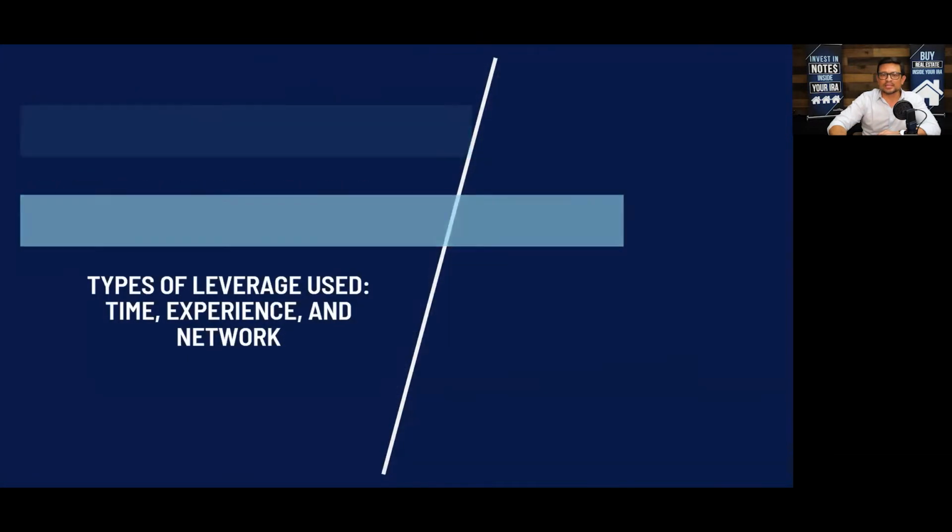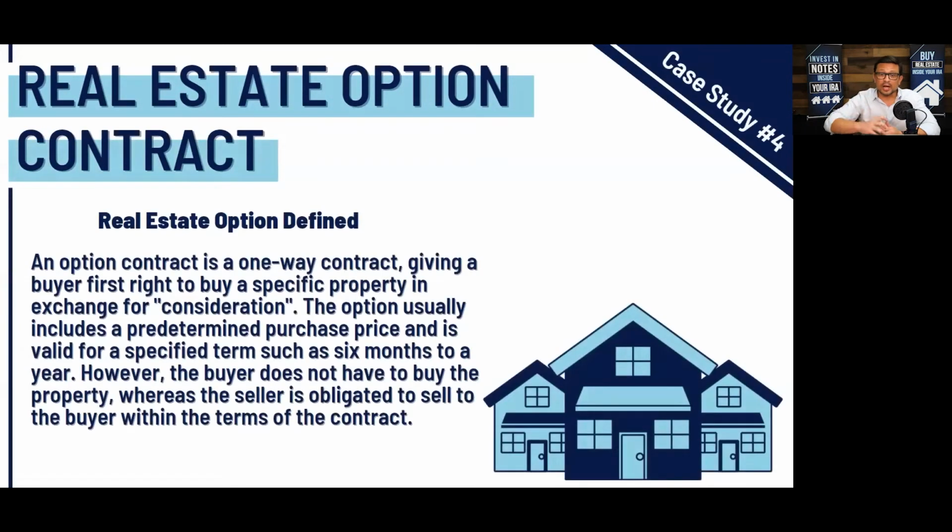So let's just talk about what a real estate option contract is first. A real estate option contract is a one-way contract, giving a buyer first right to buy a specific property in exchange for consideration. The option usually includes a predetermined purchase price and is valid for a specific term, such as 6 months, a year, 2 years, but it has to be a specific price and a specific option period in exchange for consideration. Consideration is cash. Consideration is money that you give to the seller in exchange of having the option, the first right, to buy that property. It's a tangible investment. Okay?